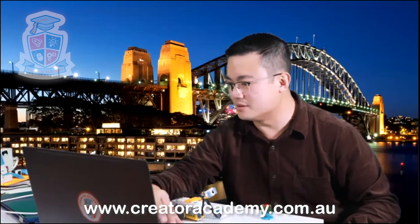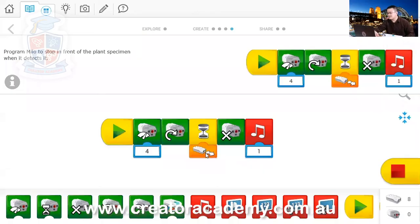So this is how we do it. Very simple. All you have to do is tap on or click the sensor until it is showing the arrow that shows sensing towards the sensor. So you tap on it, that's not right. Tap on it again, that's it.